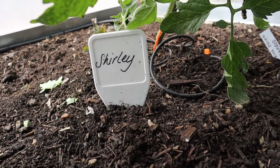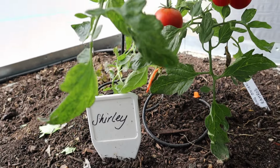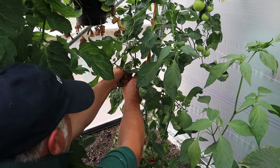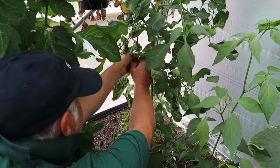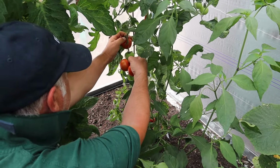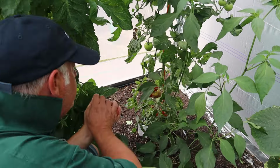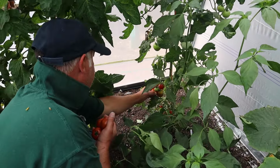Then next door to that Roma plant is Shirley. Now, I have to say, Mrs. W, these look very much akin to the Moneymaker. Yes, similar size. So, the question is, do they taste as good?